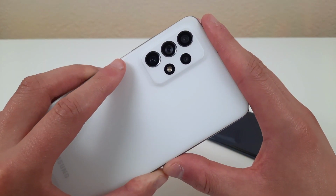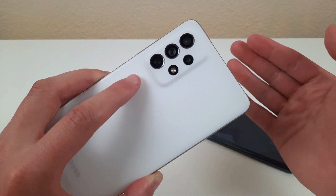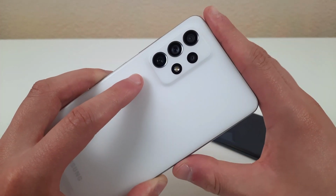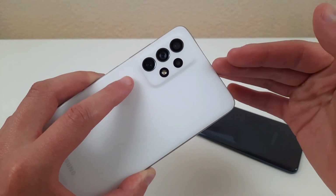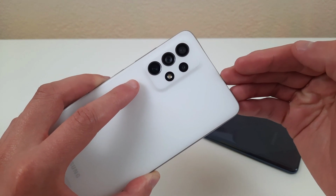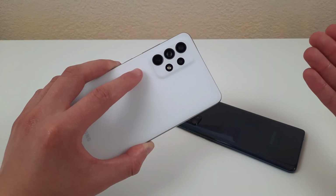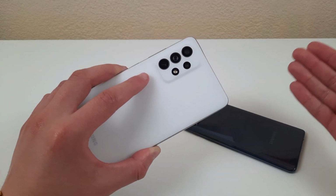Telephoto lenses are usually put on higher end phones like flagship phones, and you rarely see one on a phone of this level, so that was a really nice surprise. I don't know why they kept the macro camera in that case though, because the telephoto lens can do basically the same thing. It's a bit of a waste of space in my opinion, but at the same time, it's not like it's getting in the way or anything, so I guess it's okay.